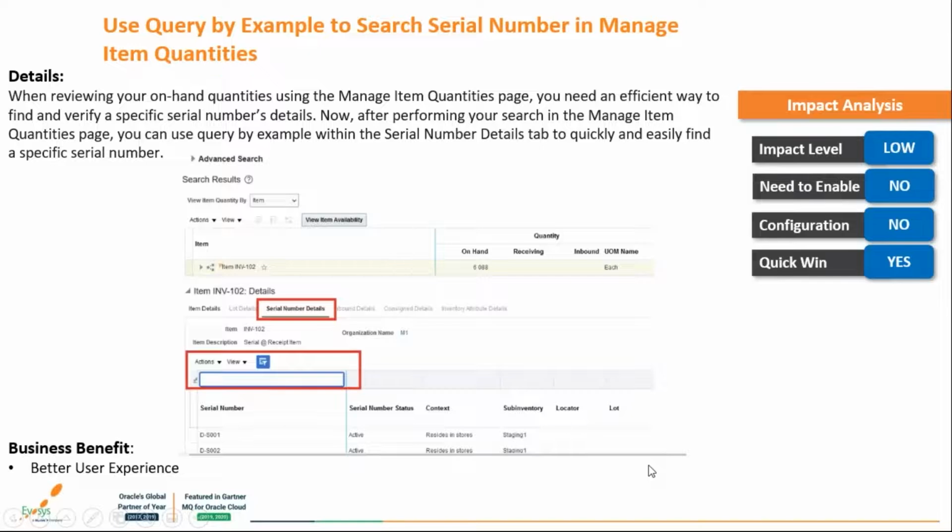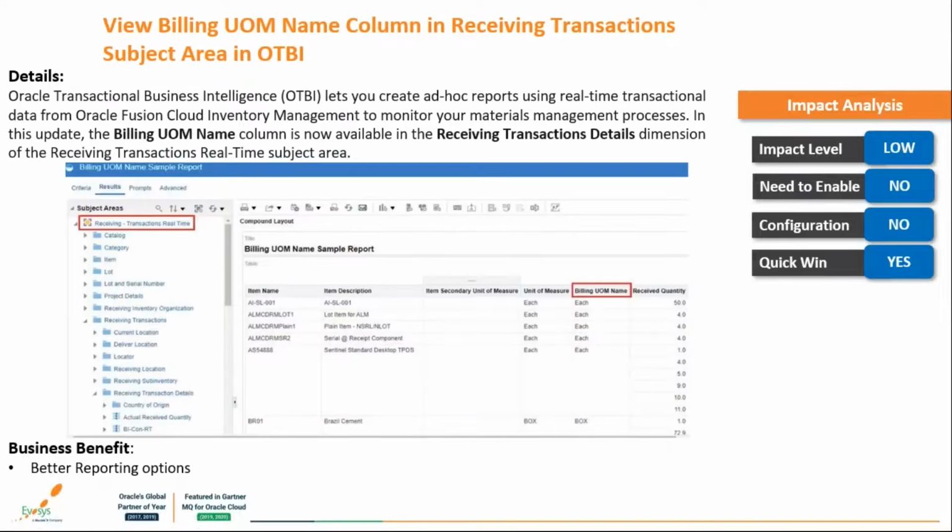So next we have view billing UOM name column in the receiving transaction subject area in OTBI. So again, this update relates to the OTBI, which is the Oracle Transactional Business Intelligence, wherein a new column has been added, which is the billing UOM name. And this is available in the receiving transaction subject area.